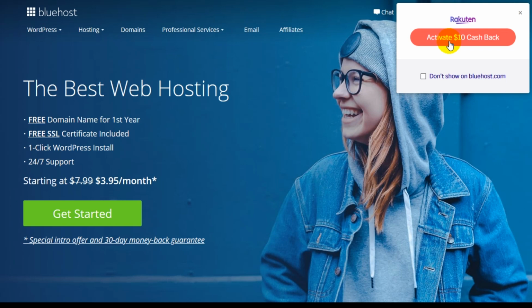So what that means is you won't get it at your Bluehost account, but if you click on that button and activate the $10 cash back, when you go back to your Rakuten account, you're going to have $10 there that is cash money that you can either withdraw or you can leave it in and let it accumulate, whatever you would like to do.